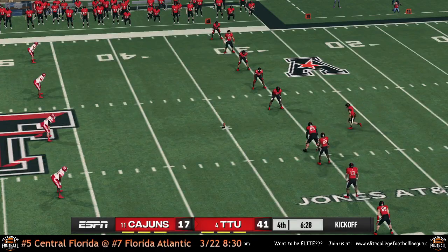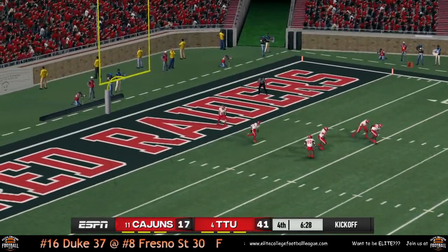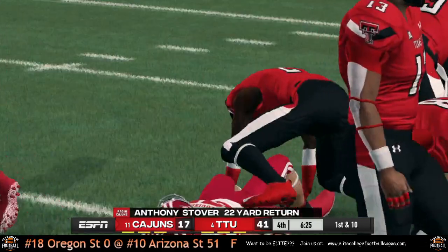The kicker looks like he's ready to kick this one off. And he got all of this one. Great kick. He's to the 20. He makes it out to maybe the 20-yard line.